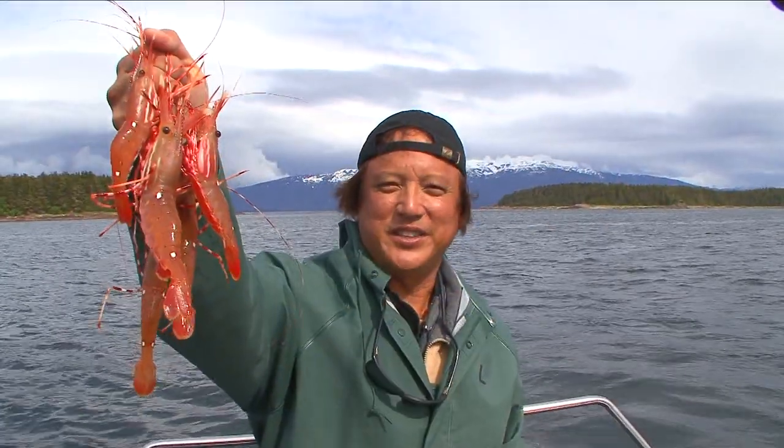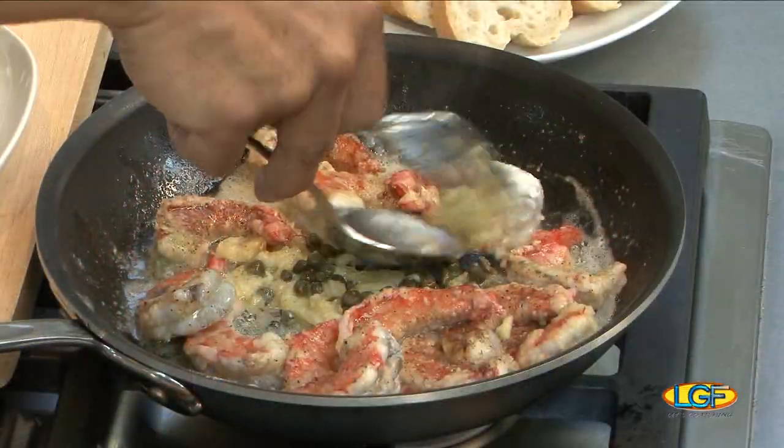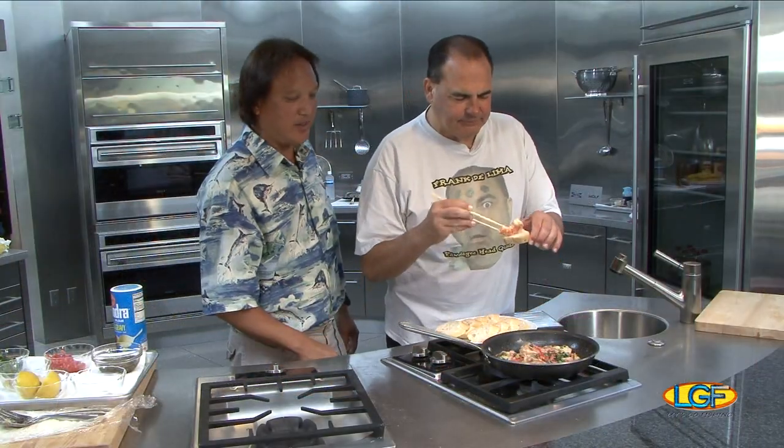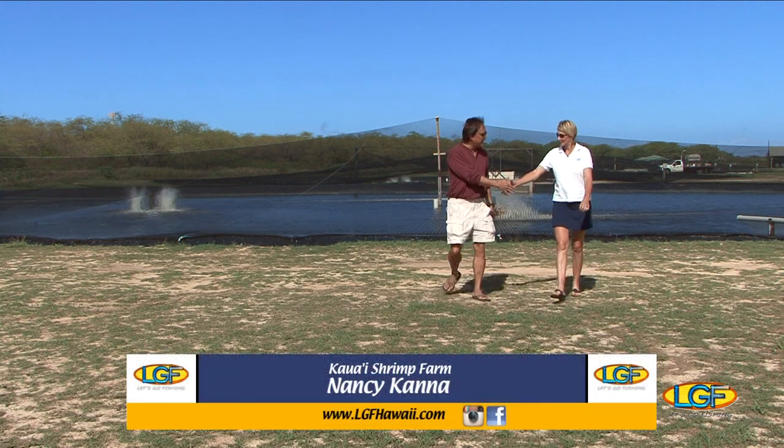Boy, do I like shrimp. I like catching them, but even more than that, I like cooking them. That's because everyone I know enjoys eating them. So if you're like me and you eat more shrimp than you can catch, you need to know more about Kaua'i shrimp. Nancy Kana, thank you very much for having us over to the shrimp farm.